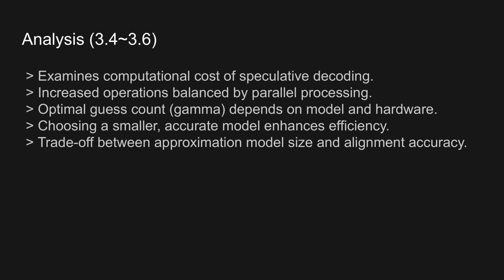The authors emphasize that MQ should be small enough to be fast but still effective at approximating the larger model's outputs. In their experiments, they find that smaller transformers work well as approximation models, often choosing ones that are around 2 orders of magnitude smaller than MP. So they're balancing model size with alignment accuracy. A smaller MQ would be faster, but it might not align as closely with MP, which could lower alpha. But a larger MQ might align better but slow down the process. Exactly, and that's the balance they aim for.